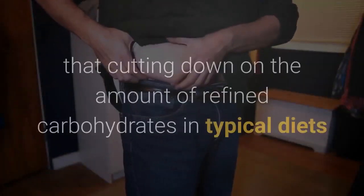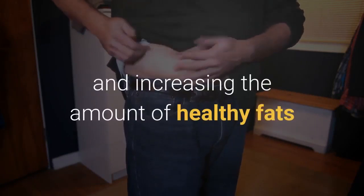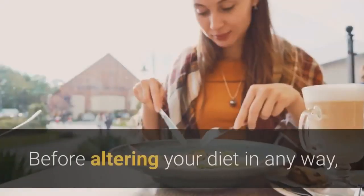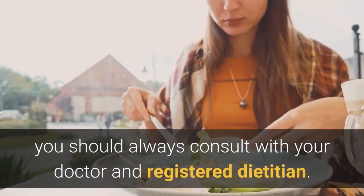There is evidence that cutting down on the amount of refined carbohydrates in typical diets and increasing the amount of healthy fats consumed can be beneficial to one's overall health. Before altering your diet in any way, you should always consult with your doctor and registered dietitian.